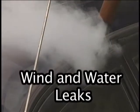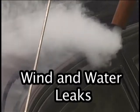Find wind and water leaks around windows and doors. This test is performed using smoke from the outside of the car. Roll up the windows and turn the fresh air fan motor to the max setting. Make sure this is not set to recirculate.